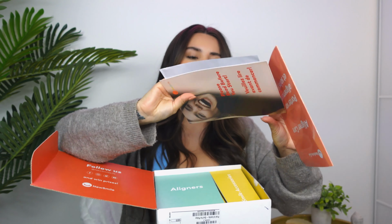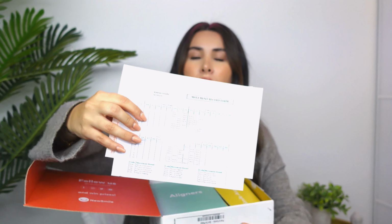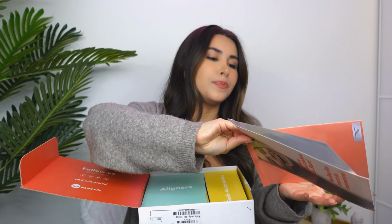Let me show you guys what my box looks like. I showed you guys all of this on my last video about NewSmile. Why can't I open this? Oh my god, I'm opening it the wrong way. What's wrong with me? So you open it, you get instructions, you get a bunch of stuff. Yeah, so we have instructions. This is the movement record form, which is in technical numbers and words and stuff, so I would not know what it means, but maybe a dentist would be able to.